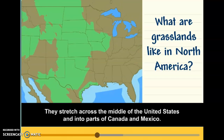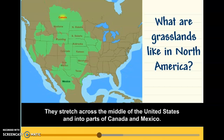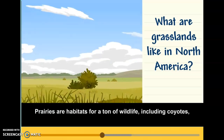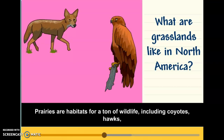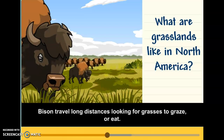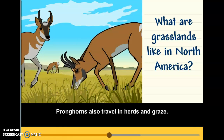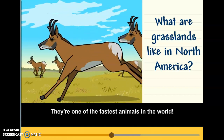They stretch across the middle of the United States and into parts of Canada and Mexico. Much of the Great Plains is covered by prairies. Prairies are habitats for a ton of wildlife, including coyotes, hawks, badgers, and snakes. Bison travel long distances looking for grasses to graze, or eat. Pronghorns also travel in prairies. They're one of the fastest animals in the world.